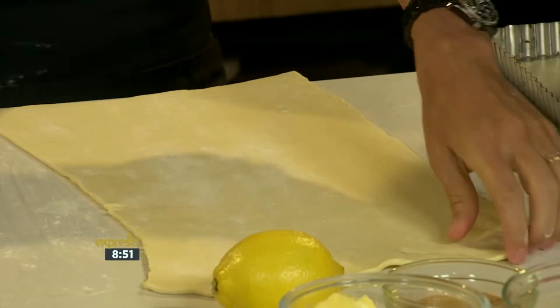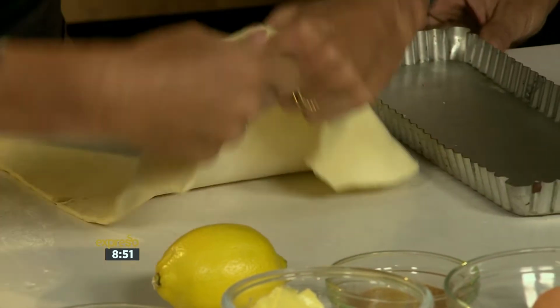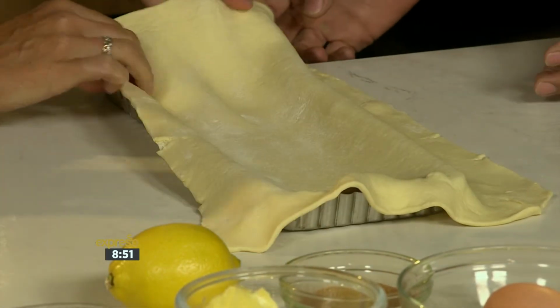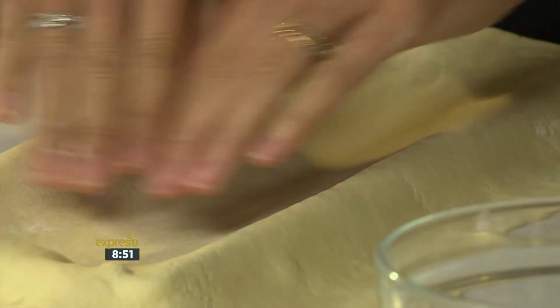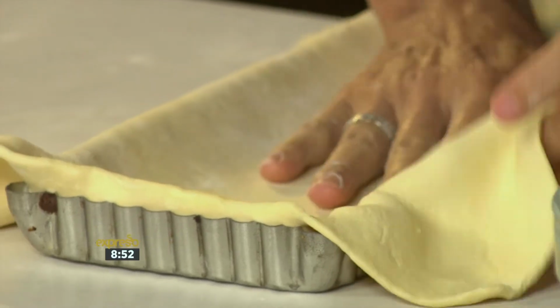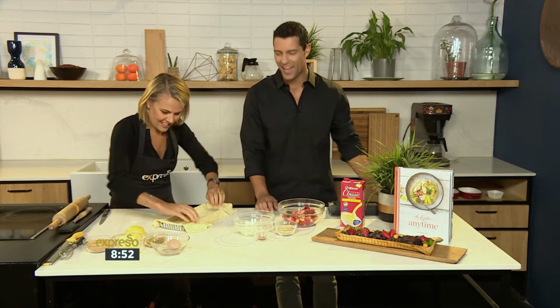Sorry, I'm going a bit crooked here. And you're just going to lift it. Let me see if I can give you a hand here. Somehow, and just flop it over. Oh, look at that. There we go. Super easy. And then you're just going to make sure to press it into the corners, all the way, just like that. So there we have your base. That's easy enough. Not brain surgery.